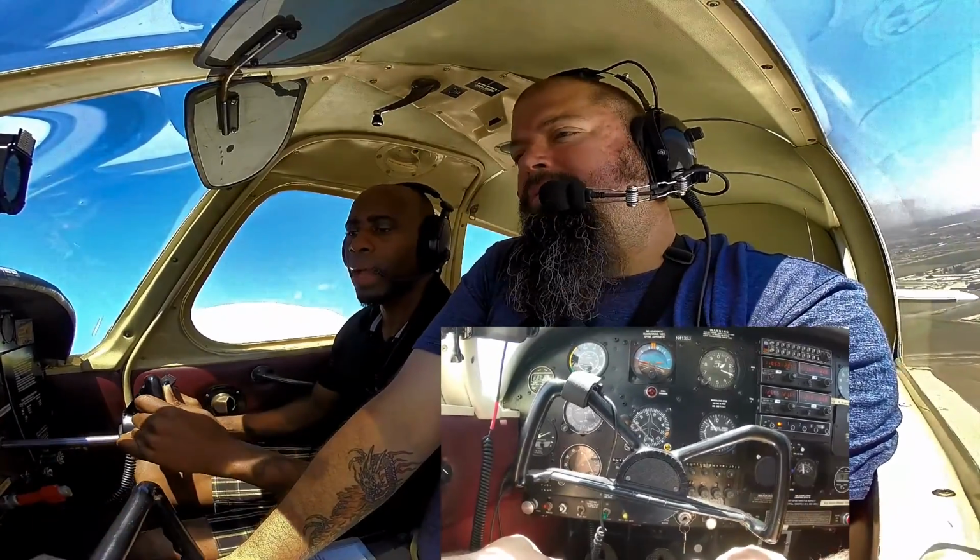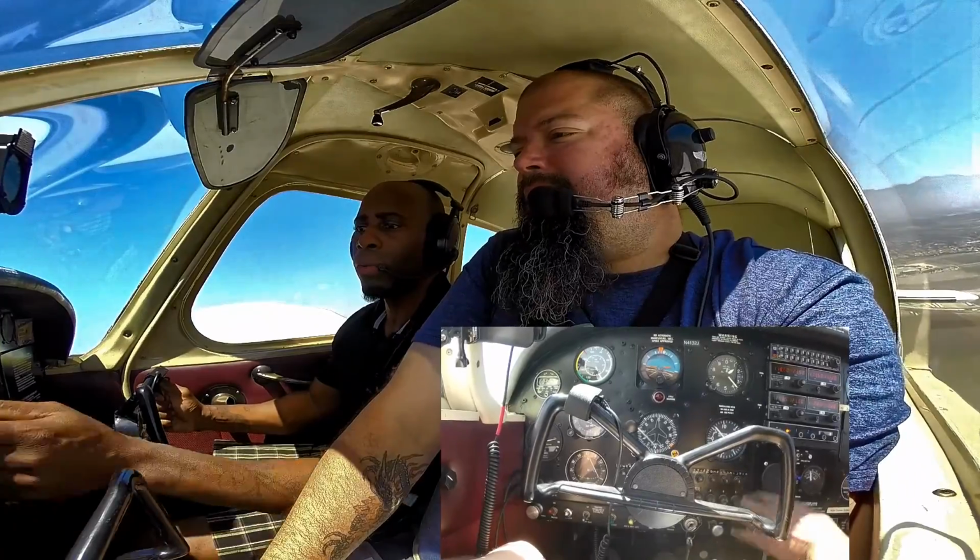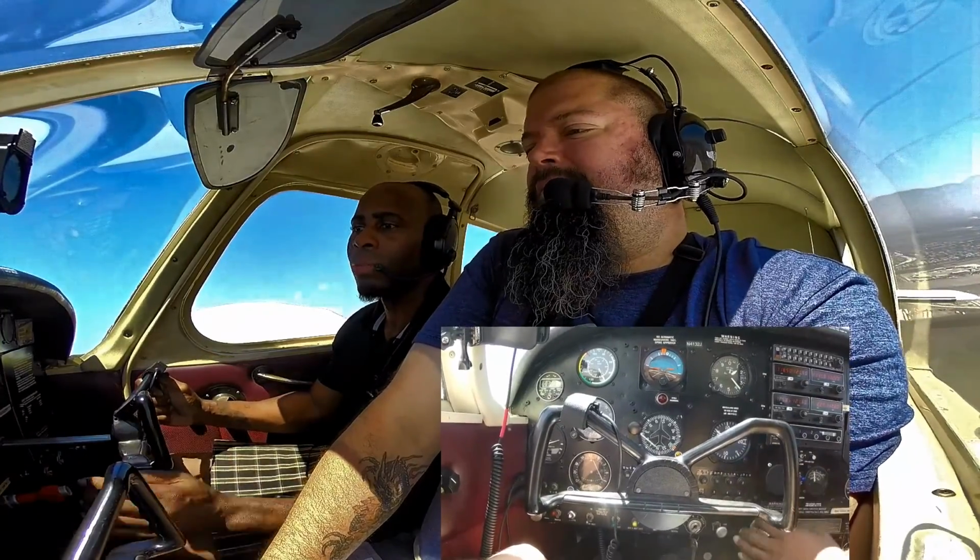Okay, so now we're coming up on pattern altitude. And we've got to anticipate it. Keep that turn going. And we start easing back slightly. Right on 1400, pushing the nose down. Going to maintain that 1400. And going to maintain this turn.